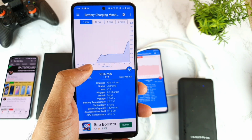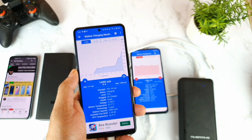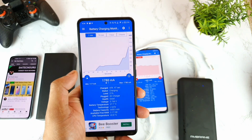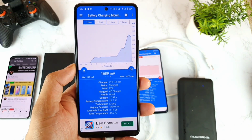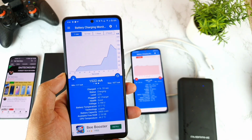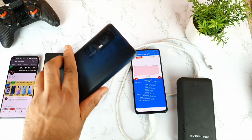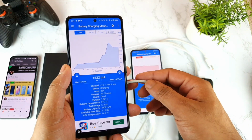900 milliamperes. In my previous testing on the iQOO 7 device using the different application, there was some problem with that application on this phone, so it was not able to show the highest speeds. That's why I thought of making another video. I kept that video private and deleted the video I previously uploaded on the iQOO 7, because the data is not accurate and it's not good to provide that video to the users.